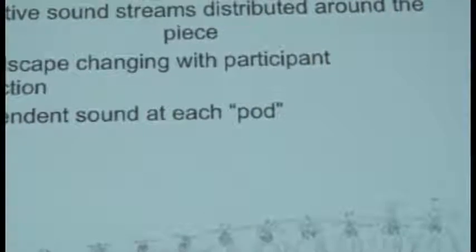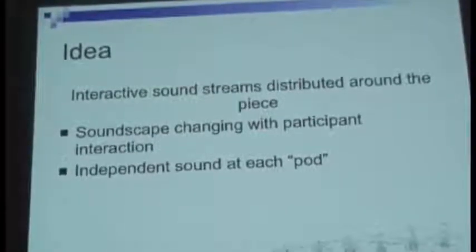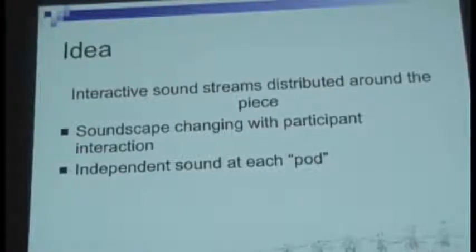So the idea is to have interactive sound streams. What we had is a bunch of different pods, and I'll show you later. Interactive sound streams throughout the piece that people would interact with, and it would change depending on different parameters.